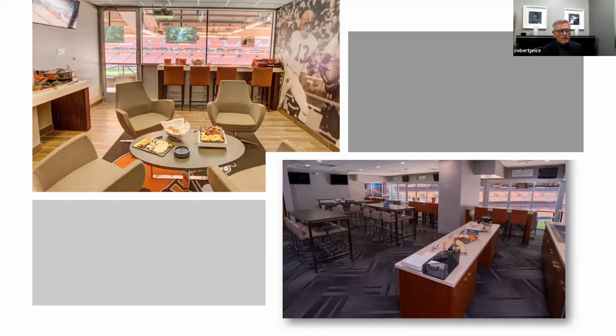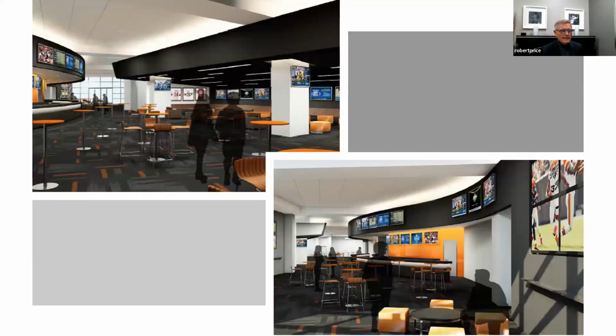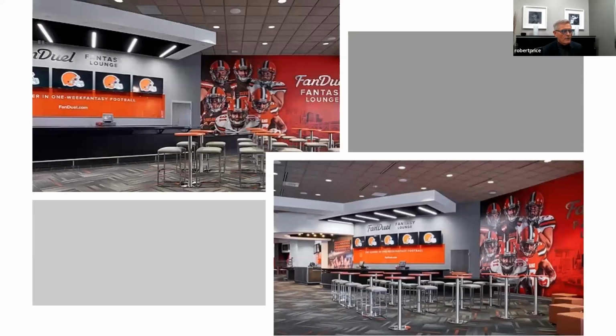As you can see, we were able to take that concept that they had and show them options that were very close in design, but also allowed them to achieve the goal of cutting the budget on this. Same thing here. This was the Fantasy Football Club or Lounge. This was the original rendering. This is how the club ended up coming out.